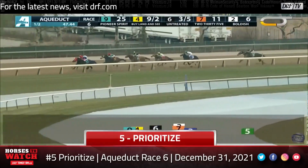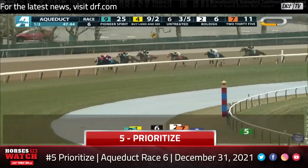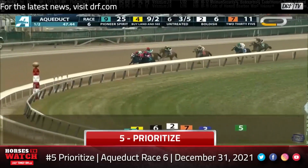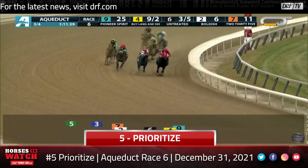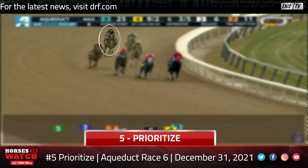This was the one day of the week where the track seemed to be playing a little bit faster, and the pace of this race was just extremely slow. 24 plus seconds for the opening quarter, 47 and change for the half mile. They finish up this race in 1:36.